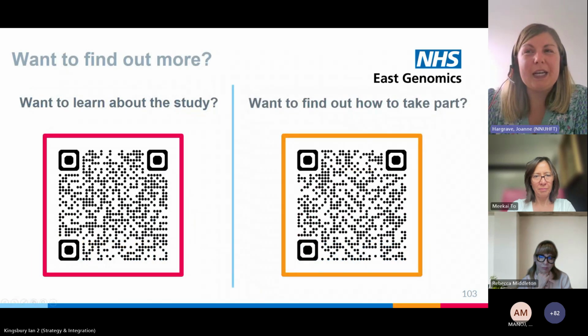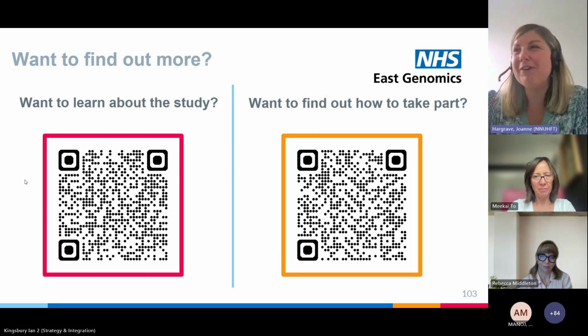If you do want to find out more about the study, there's a QR code that goes directly to the Genomics England webpage, and that takes you through all the stages of the process of this research study. Also, if you want to find out how to take part, there is some information for parents. Thank you very much.